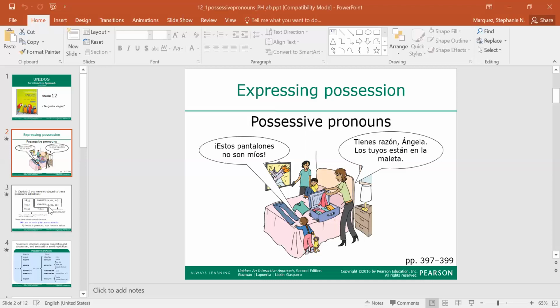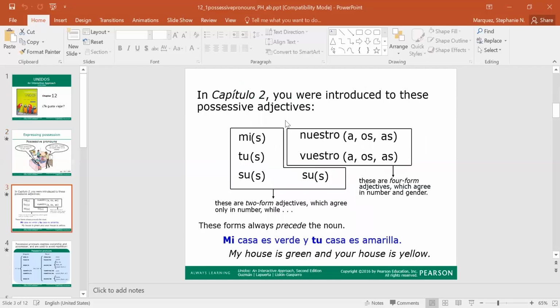So here we go. This is what I was talking to you about, the possessive adjectives that you all looked at before, whenever you were potentially in a Spanish 1 class here at UMKC. Your possessive adjectives are mi, tu, su, nuestro, su, and it always has to be either singular or plural. And then in this case over here, it has to be either singular or plural and feminine or masculine.